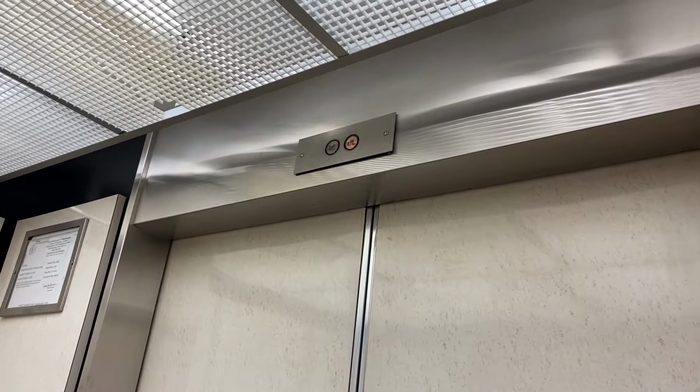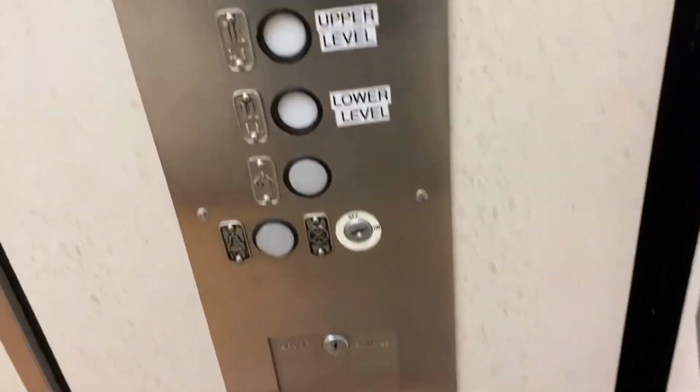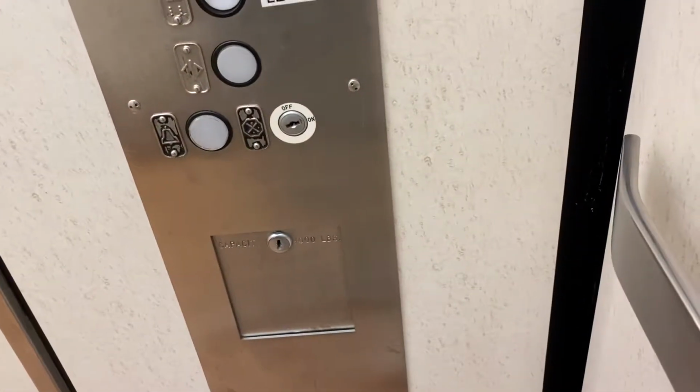It's a really good motor. Yeah, this cab is massive. There's the phone. There are your buttons. Okay, good. There's no one here. Let's head down.